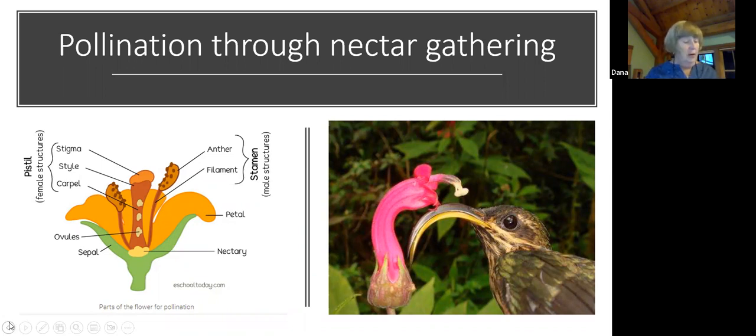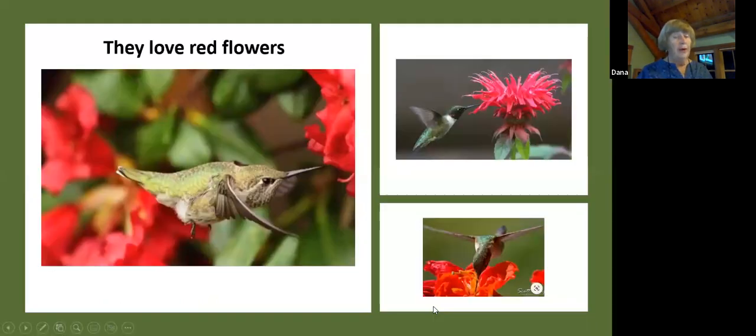And you can see on the right, there is another hermit with this deeply curved bill, and this one has evolved to be able to feed off of this flower to the left. Just amazing evolution there in that flower.